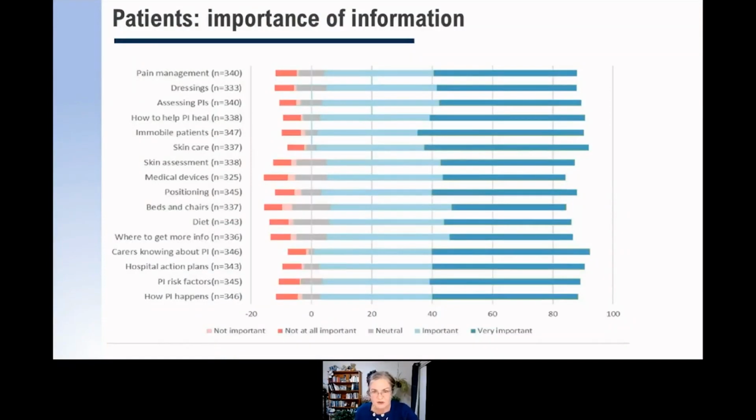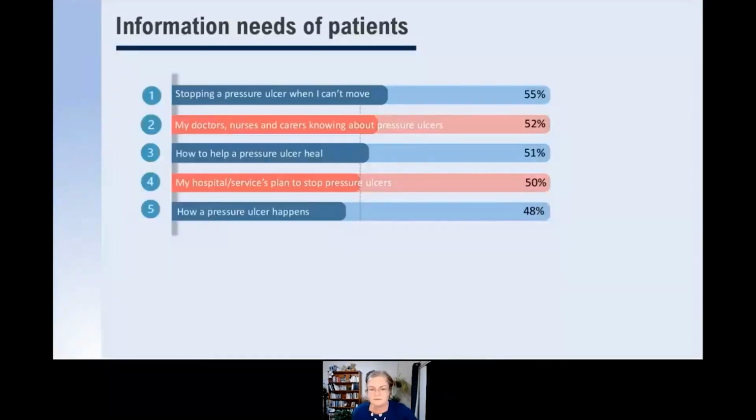With respect to information needs, all of the dark and light blue in this chart indicates strong agreement or agreement that various clinical topics are important for patients to receive information about. So basically, patients and family carers agree that they need information about all the topics that were eventually covered in the international guideline. Here we can see the top 5 information needs that were identified by patients.